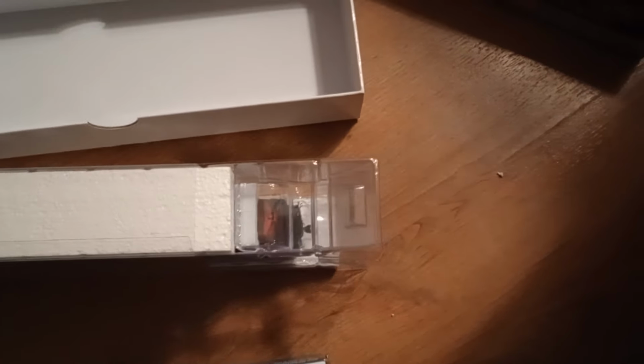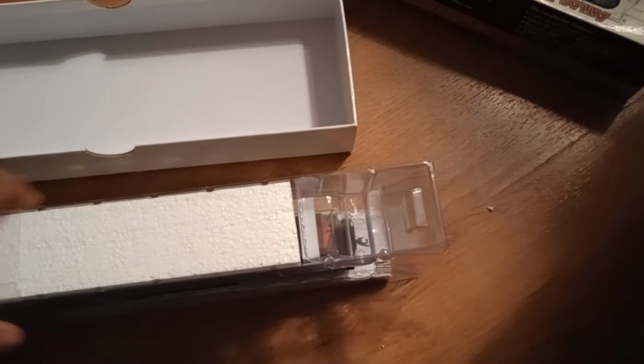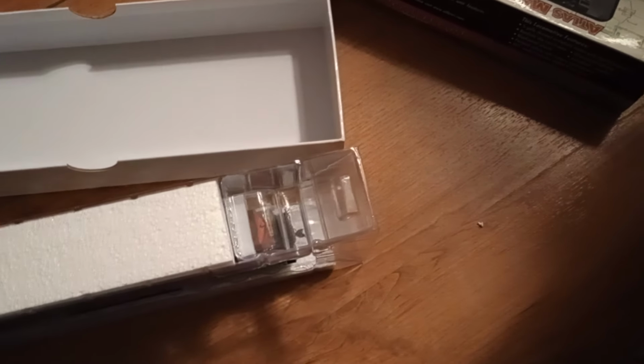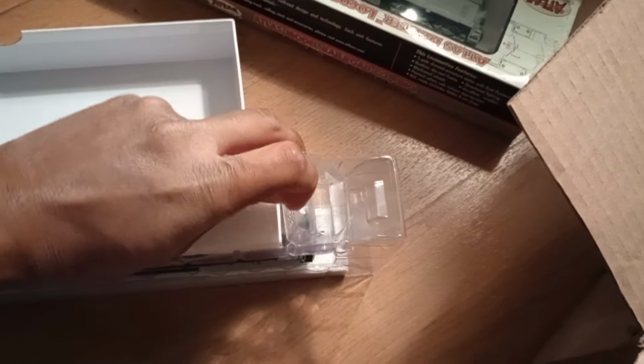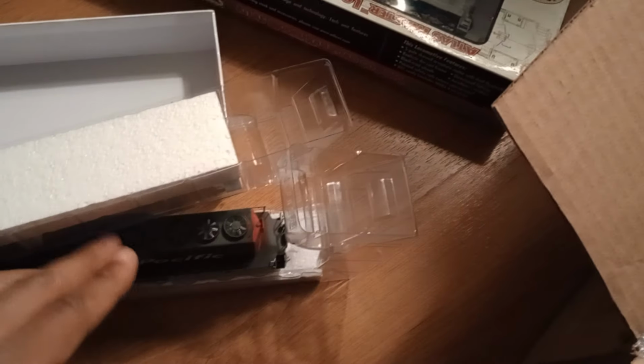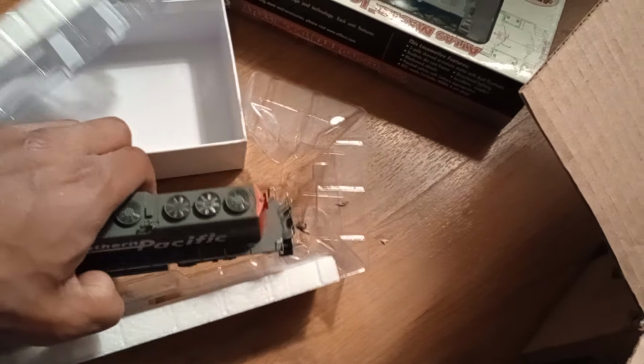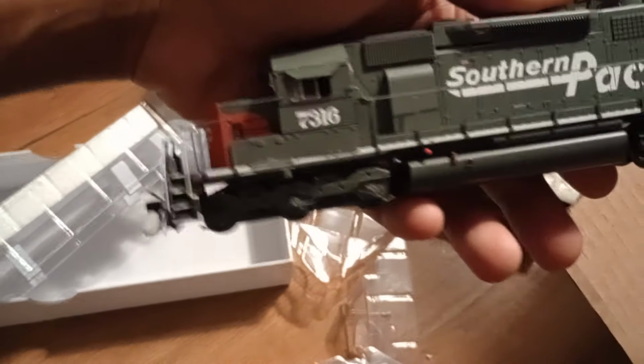This is sick. I've always liked the oddball SD units, like the SD40Rs, SD45Rs, or the SD40Ms, I think that's what they're called. What are they? The rebuilt SD45s that SP did. I think they're SD40M-2s or SD45M-2s or SD40 something. I'm probably getting it completely wrong, but let me just take this out. Wow. An SP SD40R. It's got the ditch lights too.